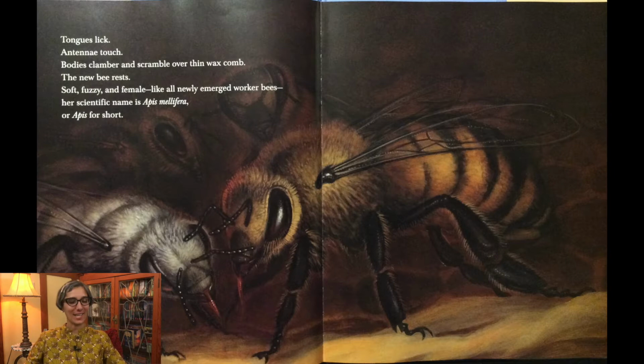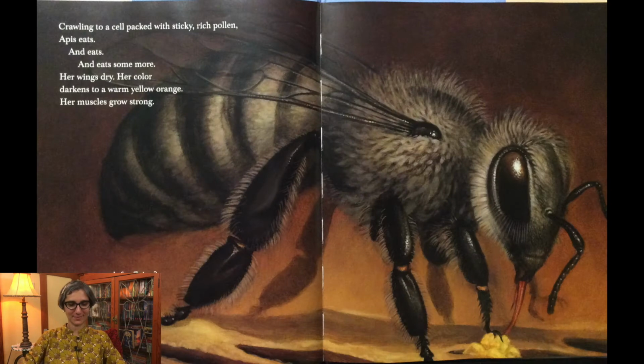Tongues lick, antennae touch, bodies clamber and scramble over thin wax comb. The new bee rests, soft, fuzzy, and female, like all newly emerged worker bees. Her scientific name is Apis mellifera, or Apis for short. Crawling to a cell packed with sticky, rich pollen, Apis eats and eats and eats some more. Her wings dry, her color darkens to a warm yellow-orange. Her muscles grow strong. Strong enough for flying?